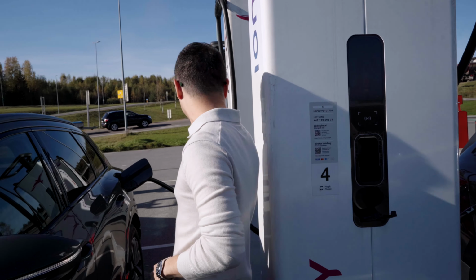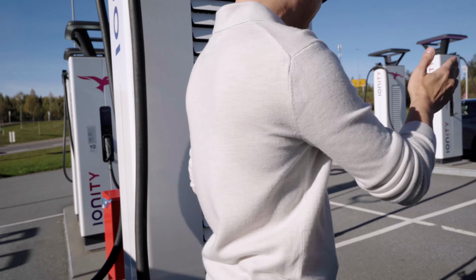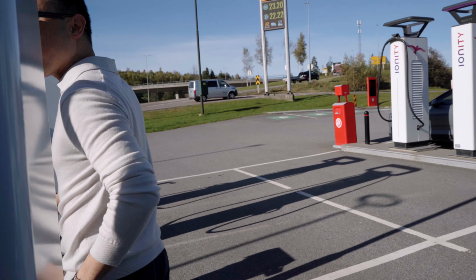So let's hop over to the Audi now. We have to go a little bit like a labyrinth, zigzag between the cars here.